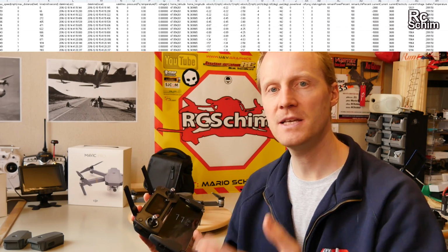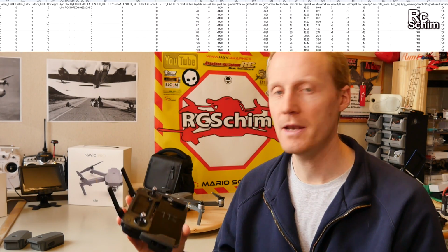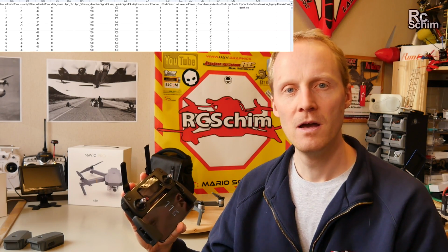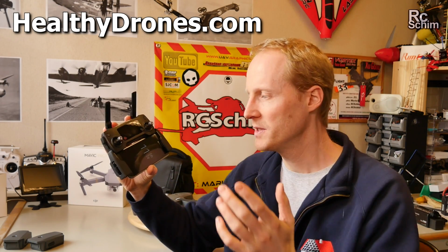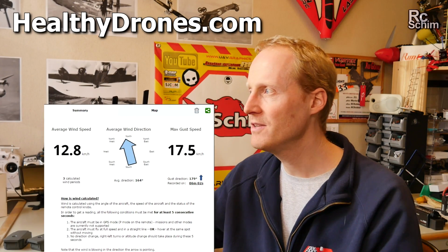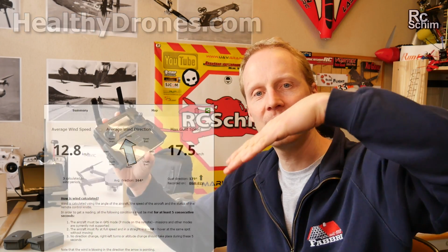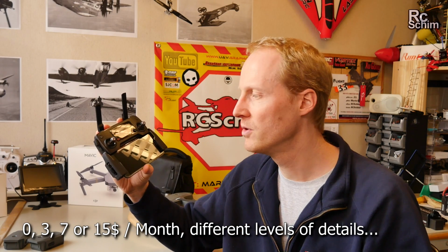The Litchi app goes one step further. First, the log file Litchi writes is not encrypted, so you can access this comma separated values log file yourself and throw it in an Excel file and analyze it to a full extent. Or you can have it automatically upload to Healthydrones, which is a partner website of Litchi. These Healthydrones guys analyze everything you can imagine. You could even calculate the winds you flew in based on the angle you flew and how fast. It's amazing. For the advanced features, they want some amount of money, but I'm totally okay with the free version. I think it's limited to 100 flights it stores for you, but 100 flights is okay.